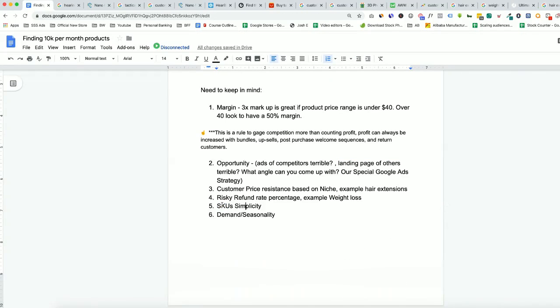Now, the next one is SKU simplicity. You do not want to have a ton of SKUs, because as you start scaling, you're going to have to be really savvy on stock prediction. Like, ooh, we need a small, a medium, a large, a black medium, a black large, a red medium. It's going to get very, very complicated, and it's really going to hurt your profits, because there's no way you can constantly stay in stock unless you really hedge your bets and buy a lot of stock up front. I personally don't like to do that.